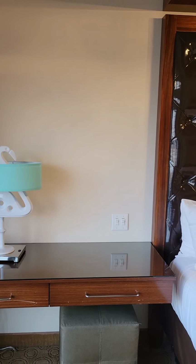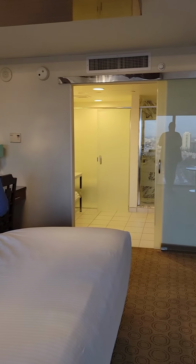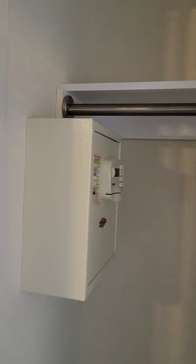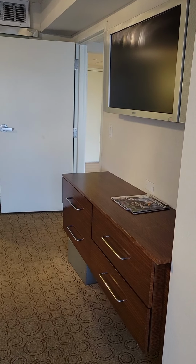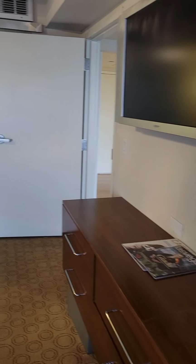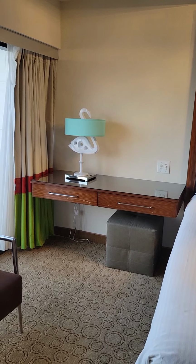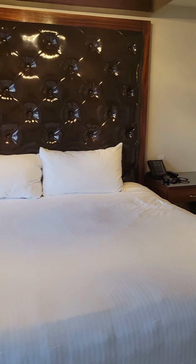This room has a little bit of wear and tear on it, but it is one of their more recently renovated rooms. Closet with the typical, there's your safe, ironing board, iron, hangers, etc., luggage rack. They are working hard to get all of their rooms renovated. So you have kind of 2 desks in lieu of 2 nightstands, which actually is a little more functional.